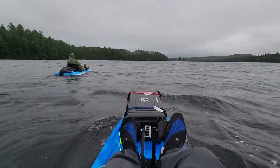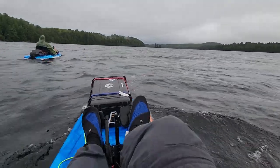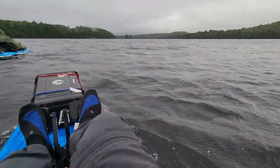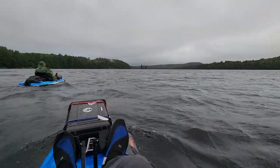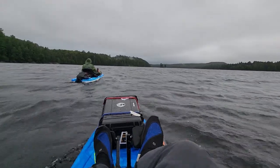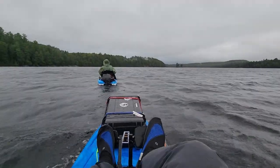We are headed for the exit. Conditions are windy and wet. There's a heck of a swell going on in the bay here, coming down from the northern reaches of the lake. But we've got a lovely tailwind to help take us out. So, we're just bombing it straight downwind. This is great.